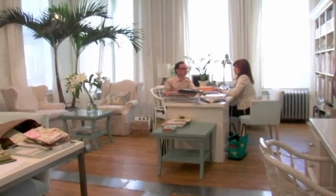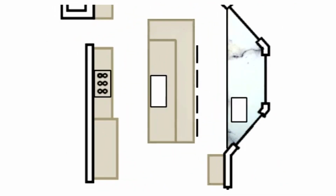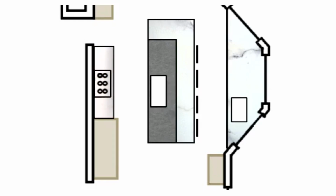What if we did everything the same and then created some interest through our countertop choices? So let's go Carrera in front of the window. Let's go Carrera on the raised bar. Yes. Let's go gray slate for the big prep area, which also has the sink. Right. And then let's go stainless for the cooking area.